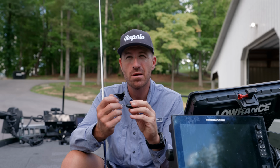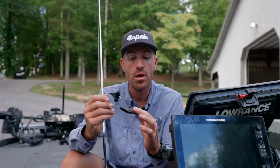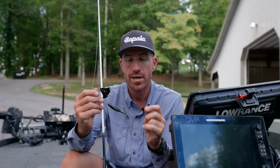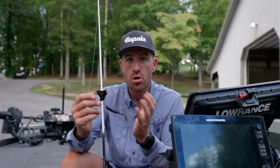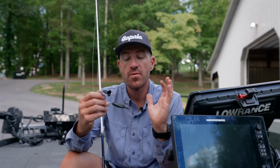If you grab a skirt and you see a bass grab a skirt, like I played with this in a tank at the Indy Boat, Sport and Travel Show. I threw a buzzbait with no hook on it, just a skirt, and the fish would come up and just let it go quick. Then I would put a plastic on there, say a craw. The fish would come up, hold on to it, swim around with it for 5 or 10 seconds, and then spit it out.